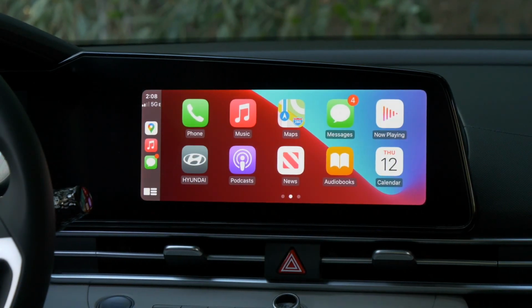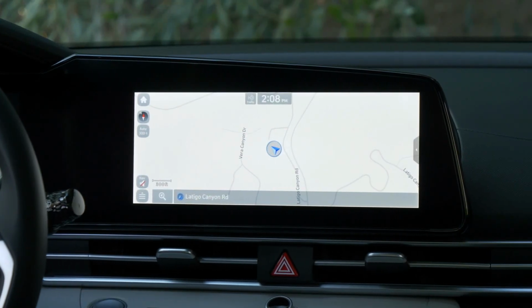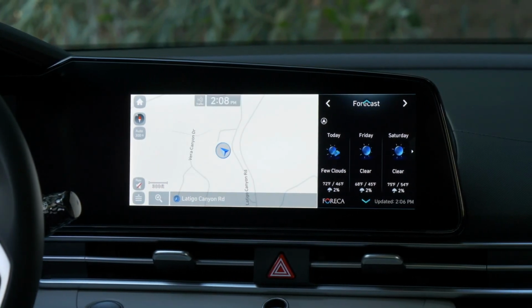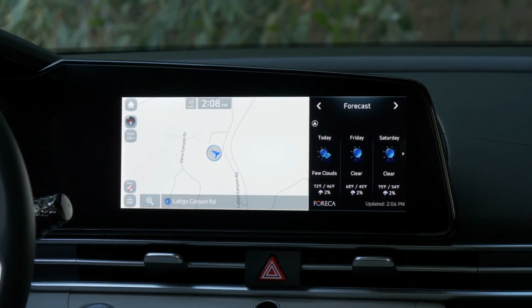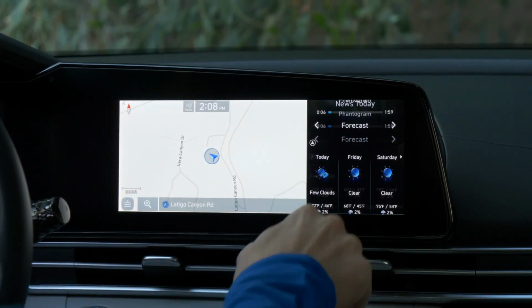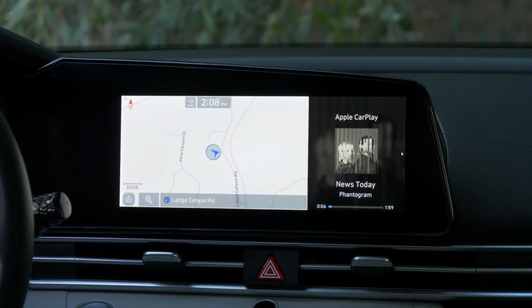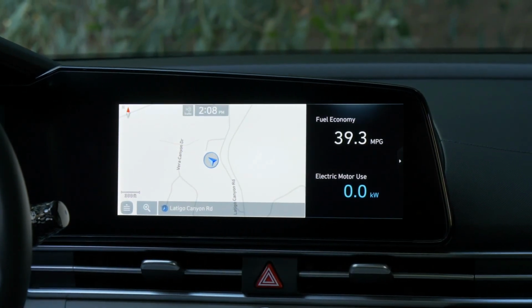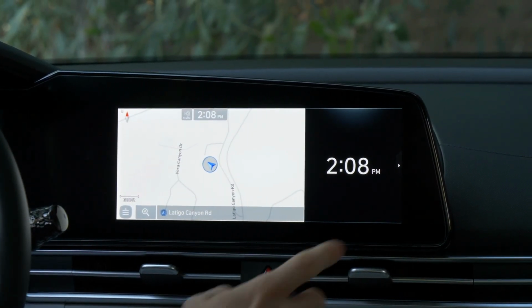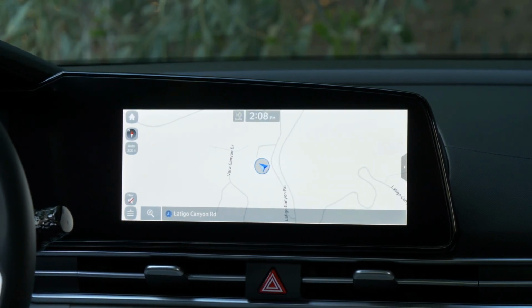Something else that is new to the Elantra when you go back to our native technology map is you can use split screen. Because there's so much screen space, you can have your maps on one side or your audio on one side and display other information. You can even pull in the streaming music from your CarPlay, as I'm showing here, your maps, fuel economy, things like that. So just a great, big, beautiful screen that we have.